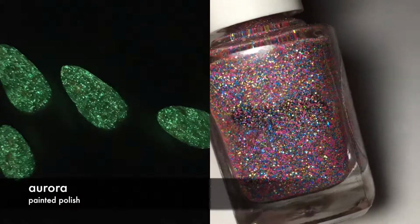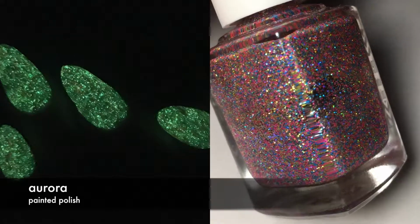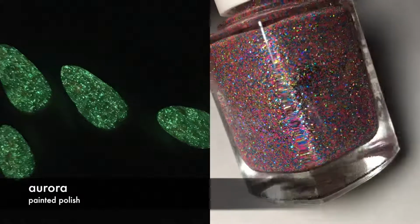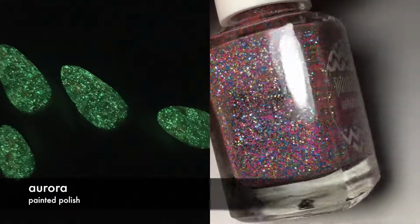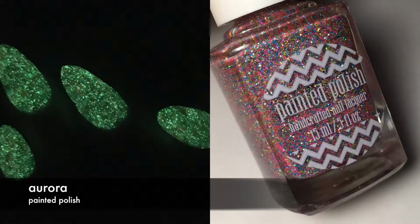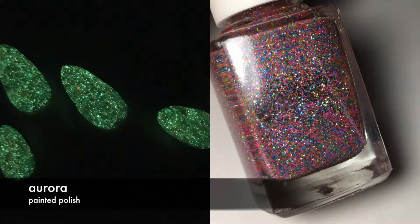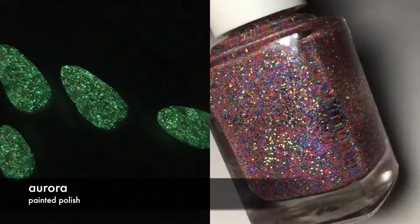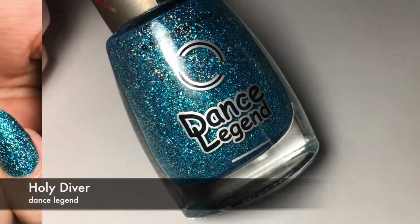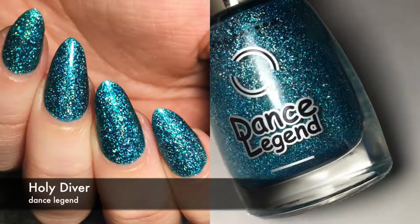I love the effect of the glow, because it looks like glow-in-the-dark micro glitter, which it is. And yeah, I really like that. Also, I think some of the glitter sort of bled into the base, which is why the base glows too. I remember this not being the case when I bought it, so that might have happened, but it's no big deal.